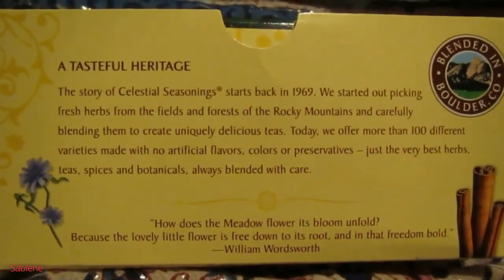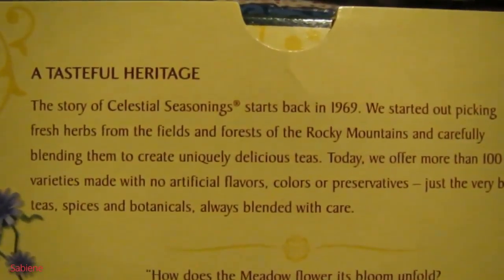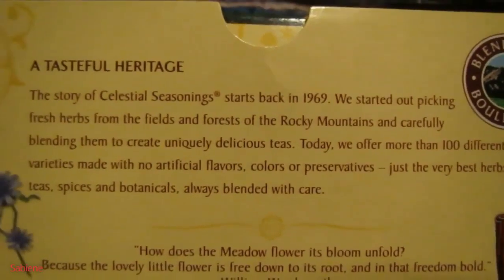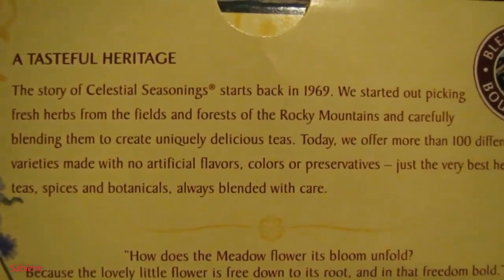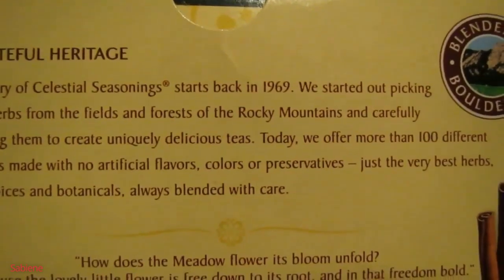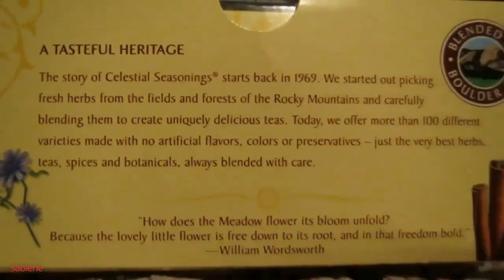Look at what it says here. The story of Celestial Seasonings starts back in 1969. We started out picking fresh herbs from the fields and forests of the Rocky Mountains. I guess these were the Rocky Mountains, on the picture. And carefully blending them to create uniquely delicious teas. Today we offer more than 100 different varieties made with no artificial flavors, colors, or preservatives. Just the very best herbs, teas, spices, and botanicals, always blended with care, it says.